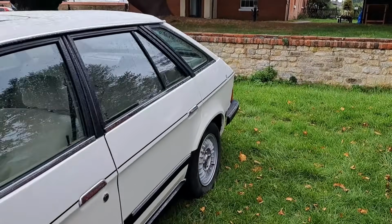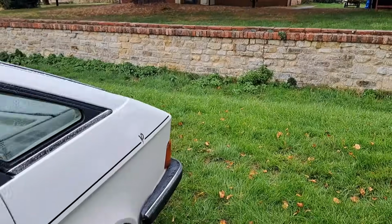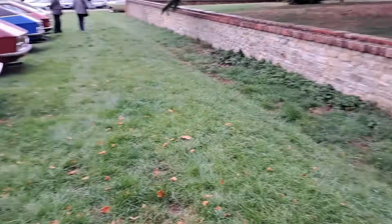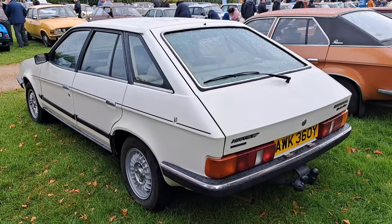This is a car that belongs to Lee. It is a Vanden Plas. It's with the twin carb. It's automatic. It's absolutely amazing.